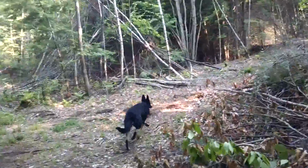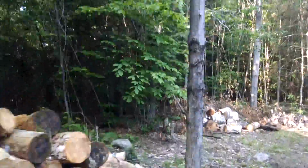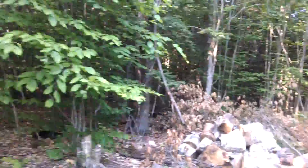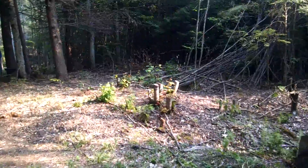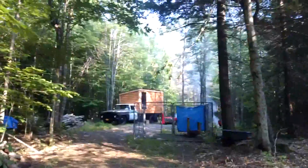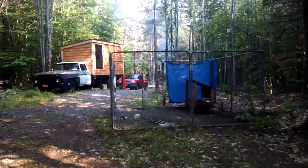And if you ever wanted to know what it was like to live in the Adirondacks, it's a happening place. I couldn't think of any other place that I'd rather be. I mean, the smell of the pine and everything. And there's my cabin. And I can't wait to get it off, to get my truck back, so I can start hauling some of these trees.